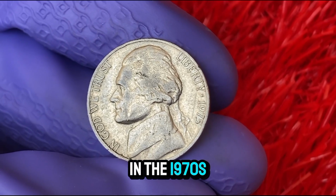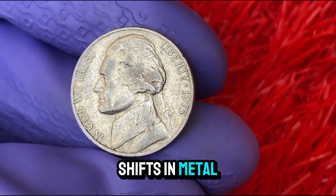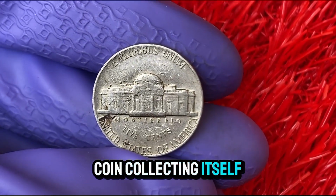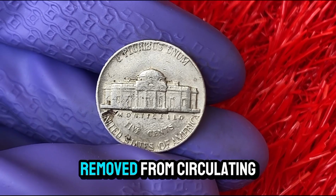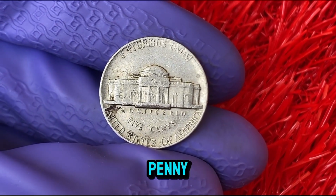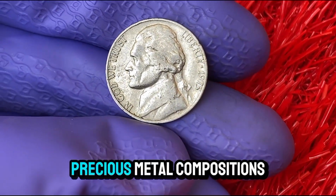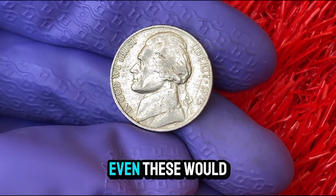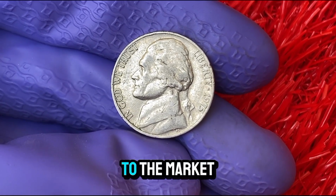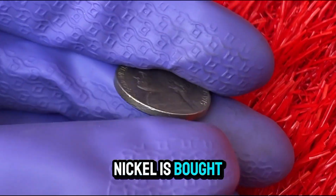coinage in the 1970s, a decade marked by economic upheaval, shifts in metal values, and changes in public perception of coin collecting itself. And as silver had already been removed from circulating coinage by this time, the nickel, along with the penny, remained among the only coins to contain their original non-precious metal compositions, though even these would be reviewed periodically for cost-effectiveness.